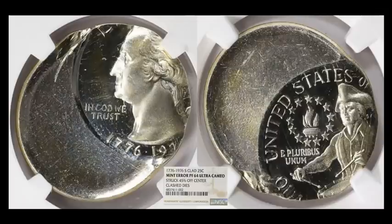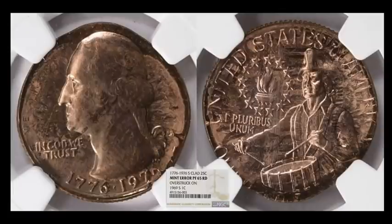This one grades out Proof 64, and it does get the Ultra Cameo designation. The frosting is just worlds better compared to the previous coin. Of course, when the coin's double struck, it's pretty hard to retain all that frost. But this one right here, just a beautiful coin, and this one ended up selling for $1,912.50.